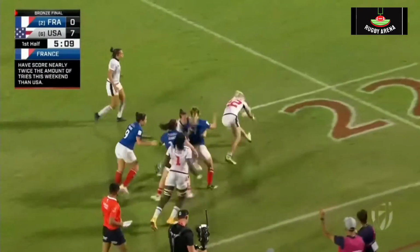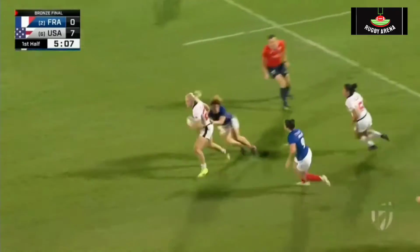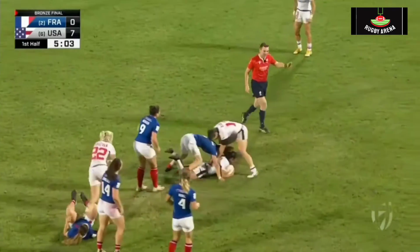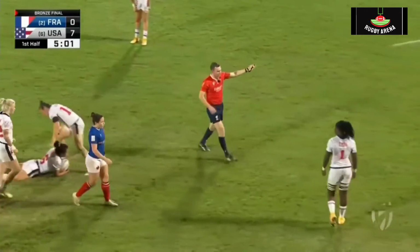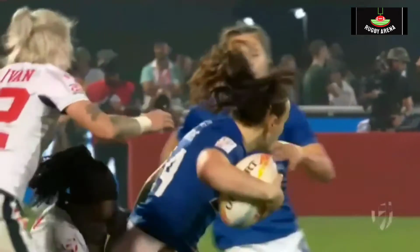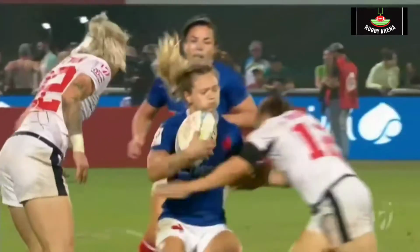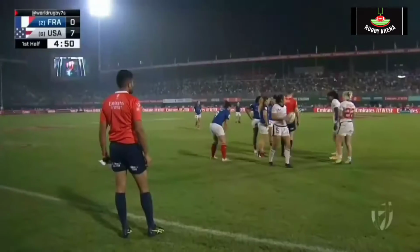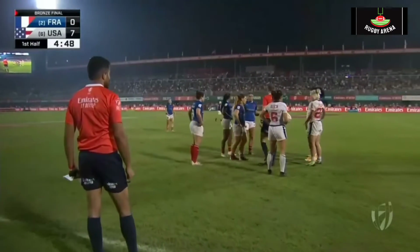Can France add a 16th try? A big tackle dislodges the ball. Sullivan's on it. She throws a 50-50, but the referee's going to bring him all the way back for the initial knock-on. Good bit of pressure there put on by France. Trying to look for that offload in play, but it's those strong hits. We talked about the USA defense, making dominant collisions, affecting play.